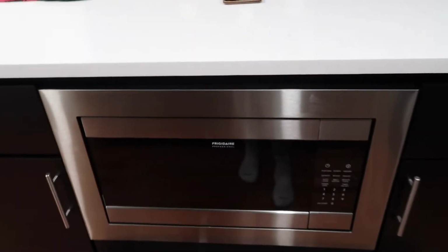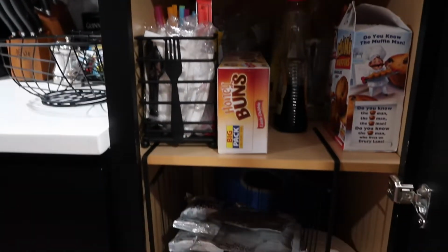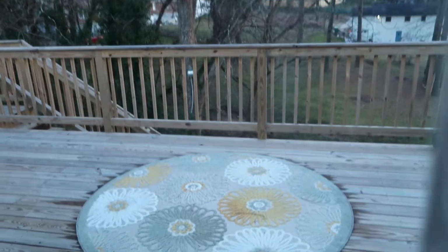I've never seen a microwave down this low. And it's just some more drawers. I'm not about to open all the drawers. This has some snacks, some tea, syrup, sugar, you know, forks, straws. This has plastic cups and all that stuff. I already showed you guys the dining area. In the back, this is a backyard and a patio. We ain't going out there because it's cold. That mat is so pretty.